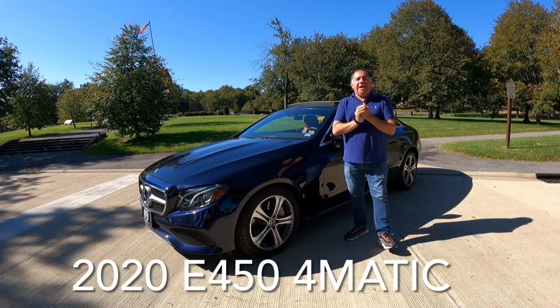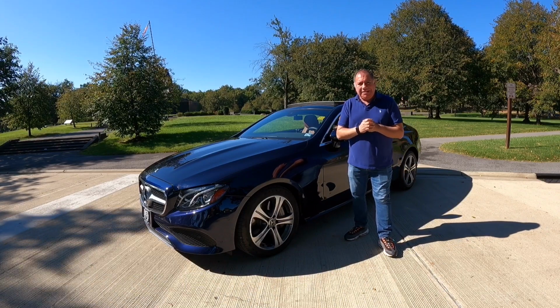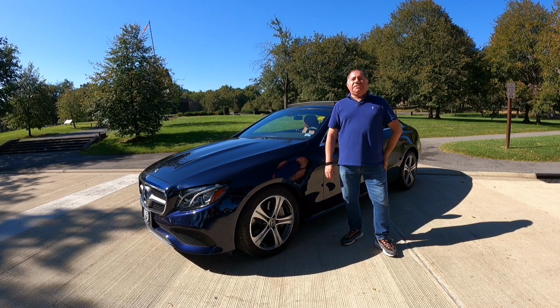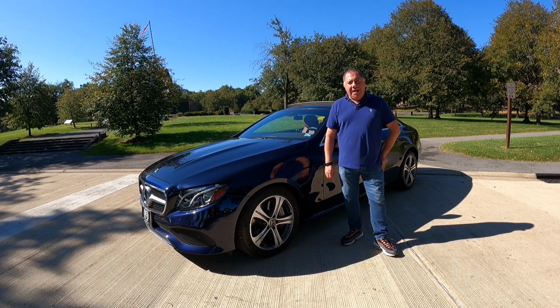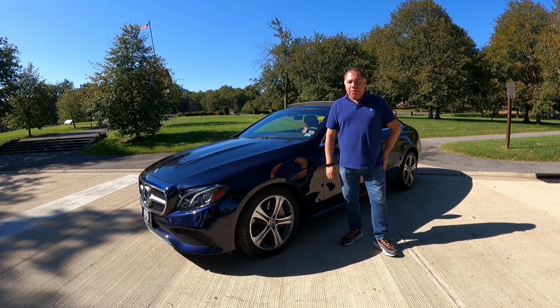This is 93 Drive. Today we're driving a 2020 E450 4MATIC with a 3.0 twin turbocharged V6 producing 362 horsepower and 369 pounds of torque, and it'll get to 0 to 60 in just 5 seconds and a quarter mile at 13.4 at 104 miles an hour, for a car that weighs a little bit over 4,000 pounds. So, with all that being said, let's get this show on the road and see what this E450 has got to offer.